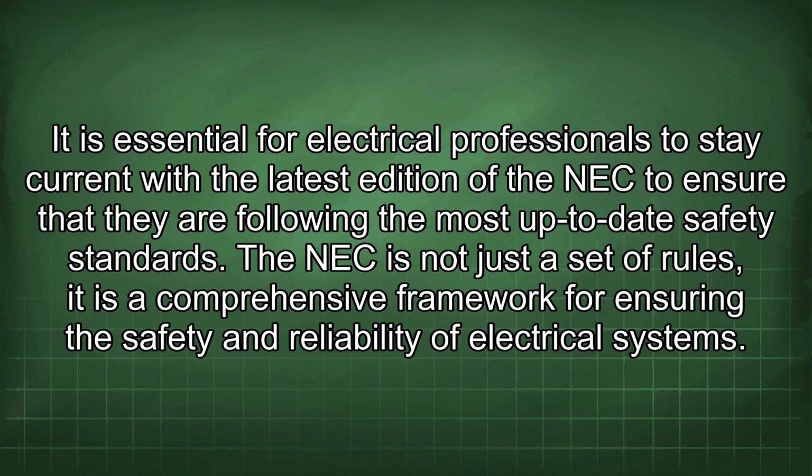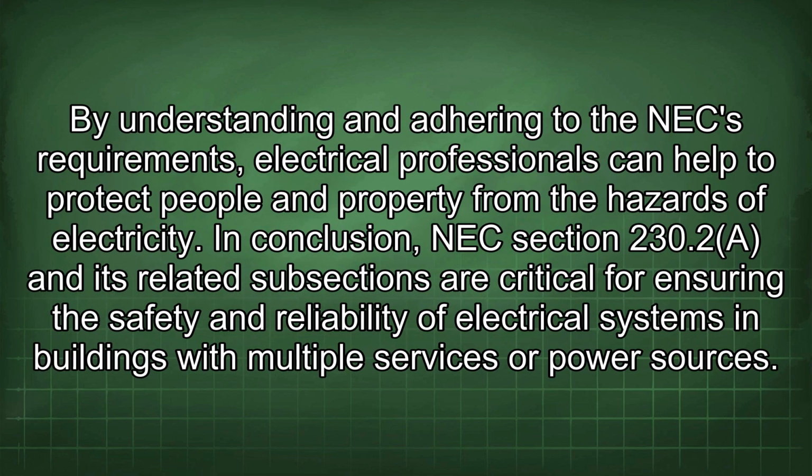The NEC is not just a set of rules, it is a comprehensive framework for ensuring the safety and reliability of electrical systems. By understanding and adhering to the NEC requirements, electrical professionals can help to protect people and property from the hazards of electricity.